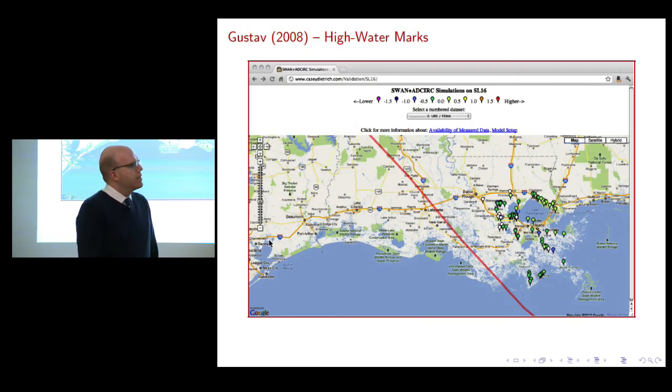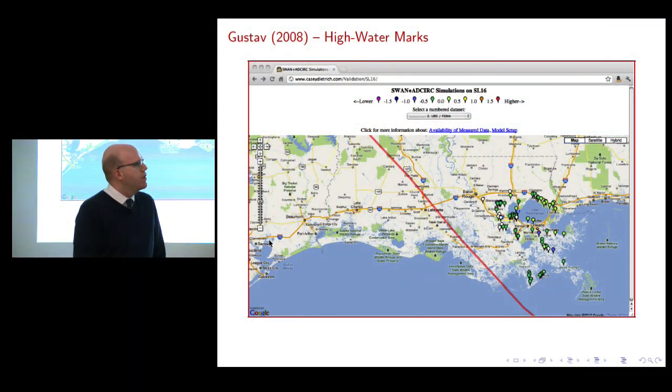One way to validate our models is to compare with high water marks, and so what we're showing here is a comparison with all the high water marks that were measured after Gustav, and the color scheme is the difference between our ADCIRC simulated results and what was actually measured. So points that are green are showing a match between our prediction and reality within half a meter. Warmer colors indicate regions where our models were too high. Cooler colors like the blue and the purple are regions where our models were too low. And most of these points are green, showing a very good match between our model simulation and what actually happened in southern Louisiana.